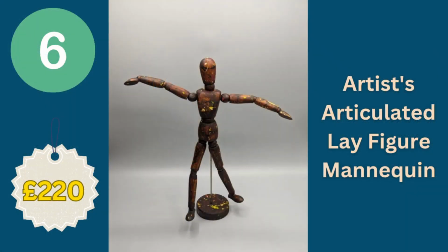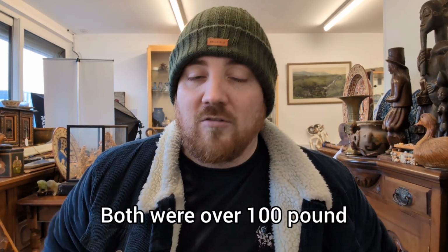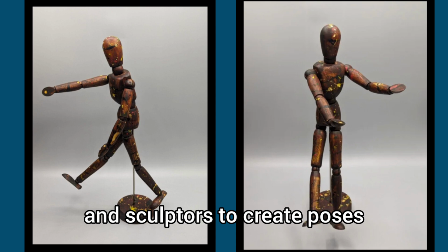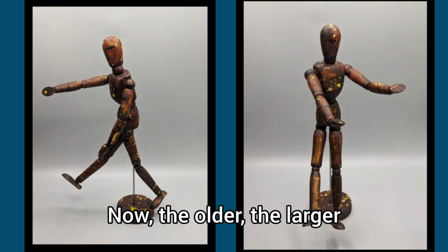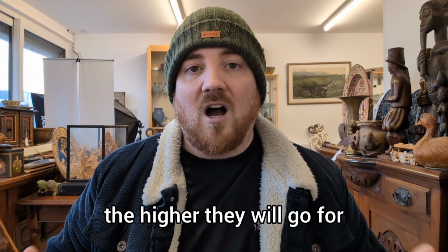Number 6, an artist's articulated lay figure mannequin, £220. Now I actually had 2 of these sell within the last few months, both for over £100. This one was the higher. Now lay figures were used by artists and sculptors to create poses and forms for when they were creating figural scenes in their work. Now the older, the larger, the more authentic these pieces are, the higher they will go for.